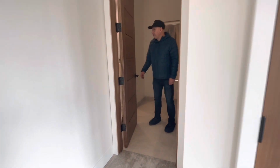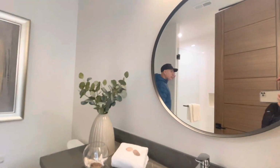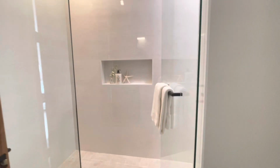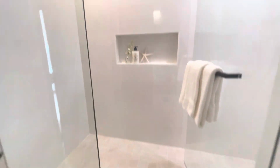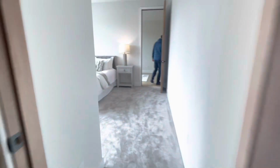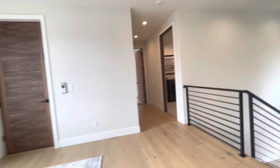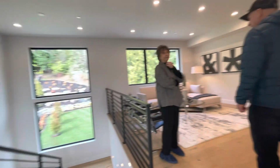Everything is spacious here. And in every room you get a shower. The two end beds, nothing wrong with that, because you have too many already. How many people does a $6 million house usually hold? Usually no more than four. The last time we sold one of these houses, I think it was 45.